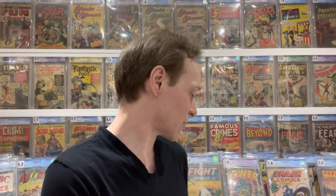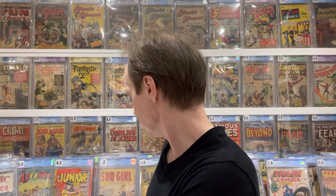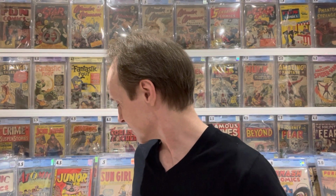So yeah, this is the first appearance of Martian Manhunter from 1955 in Detective Comics 225. And it goes for about $3,500. So these are all pretty much the same value. The next one is kind of interesting. There's really no fair market value associated with it. I estimated it at $3,500.